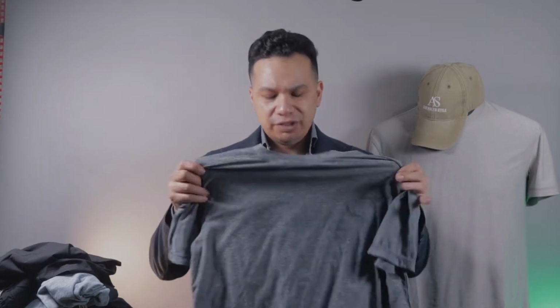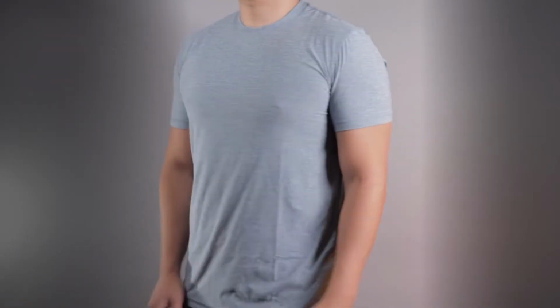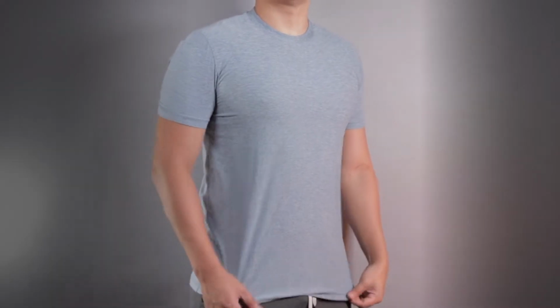Let's start with their active tees. Comparing them to the regular tees, the active tees feel much lighter, smoother, and just airy, if that makes sense. And they are just a bit thinner than the regular tees as well.